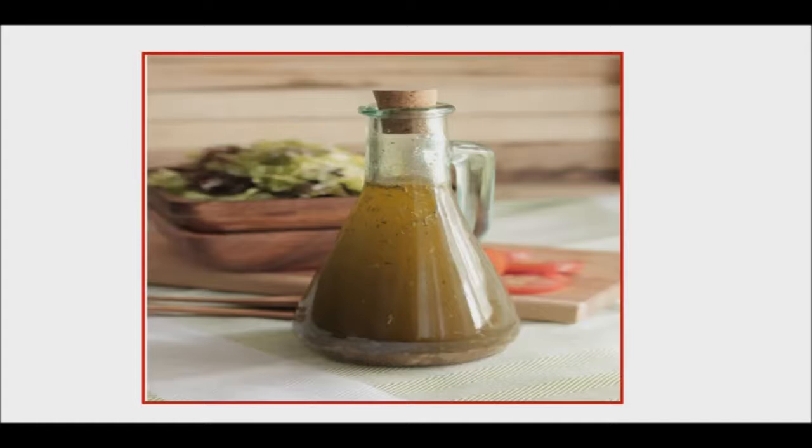Store-bought dressings and sauces tend to be ridiculously high in calories, sugar, salt, and food additives. Instead, try these delicious recipes you can make at home that your whole family will enjoy.